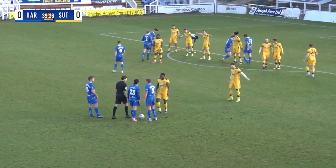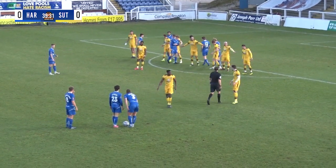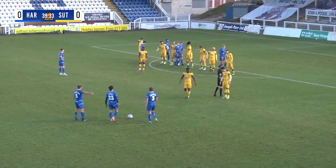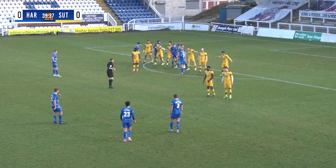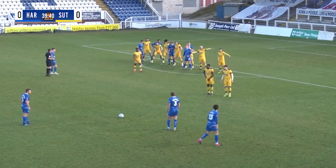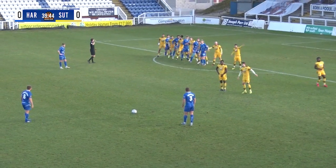I say a little bit too far out for a shot. We see Jamie Sterry stood over it. It'd be some effort to score from there, wouldn't it? Absolutely. You'd be well up for a free kick from here, wouldn't you? No. No? Sometimes I take a free kick and I'm thinking, what am I doing here? No chance this is going in.